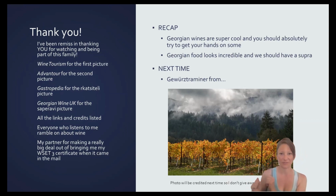I really want you guys to be able to see the color, so we're going to do the recap and next time and then get to the drinking. So recap: Georgian wines are super cool. It may very well be the cradle of the birth of wine. Lots of orange wines coming out of there, so if you're into the trendy orange wines, definitely check that out. Just try to get your hands on some Georgian wine, see what you can find, try it all. And also the food looks incredible, and we should definitely have a supra virtually somehow.